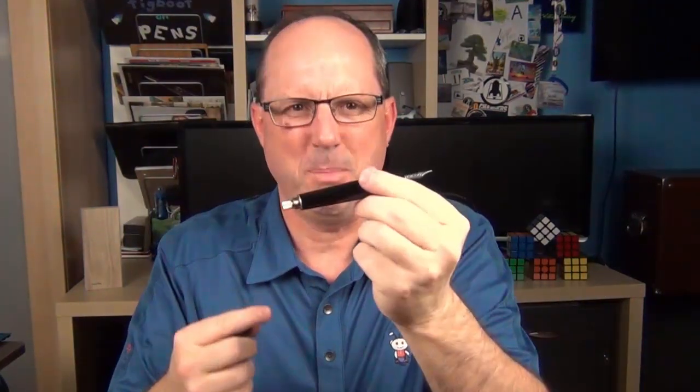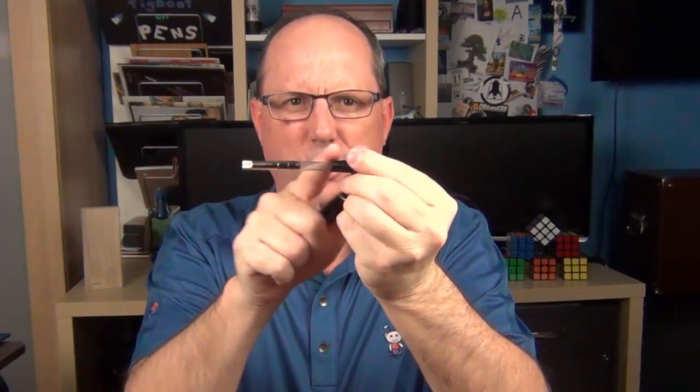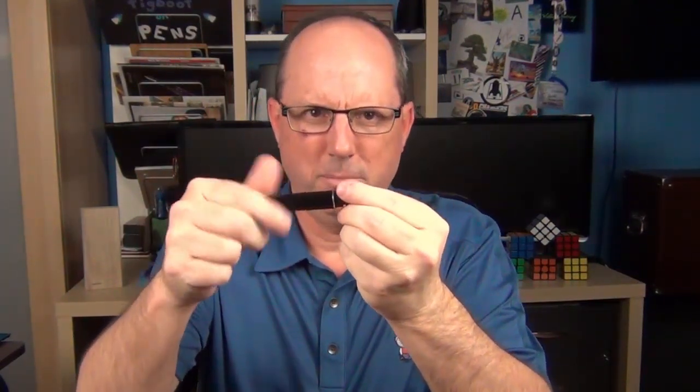I can't say that that's my favorite feature. I'm not a huge fan of things that pretend to be something they're not. I would just prefer to unscrew this barrel so that you can get a good look at the fill that you get. This is the black model, but the Grand Journal Oversize actually comes in a wide variety of colors. And I've really found that Delta steel nibs are very, very nice.